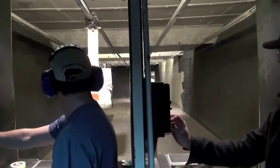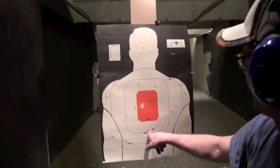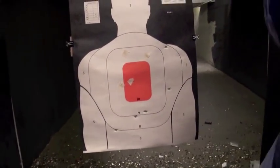I don't know which one finished first. Derek finished first, but my group sucked. Your group sucked. You got 1 point.